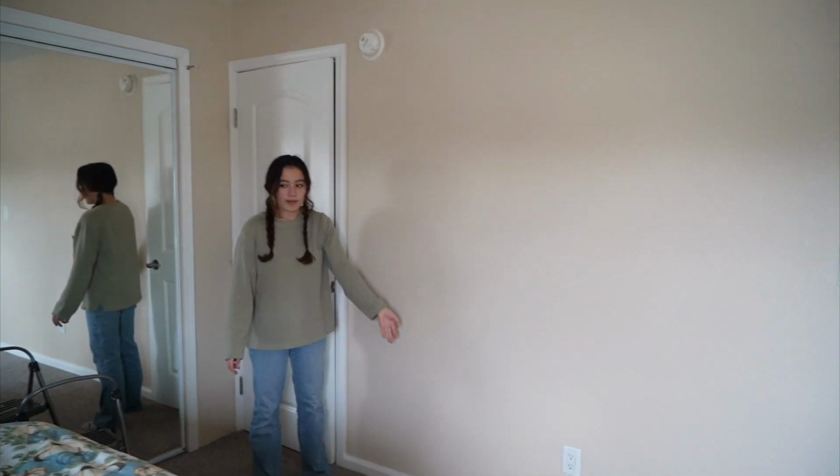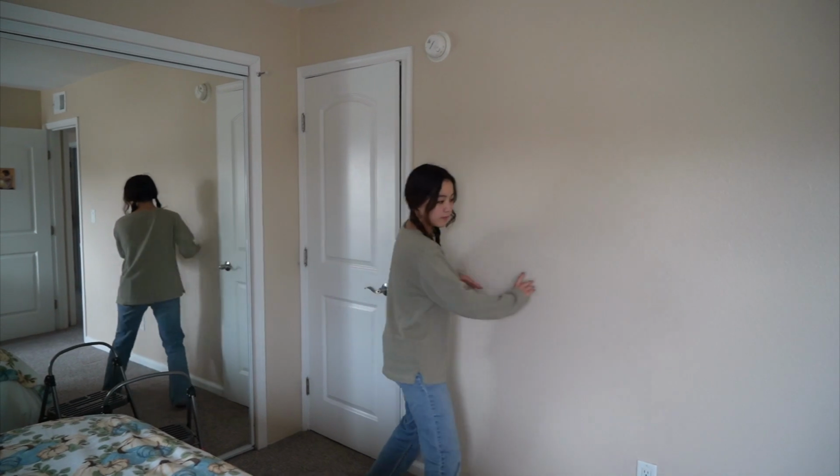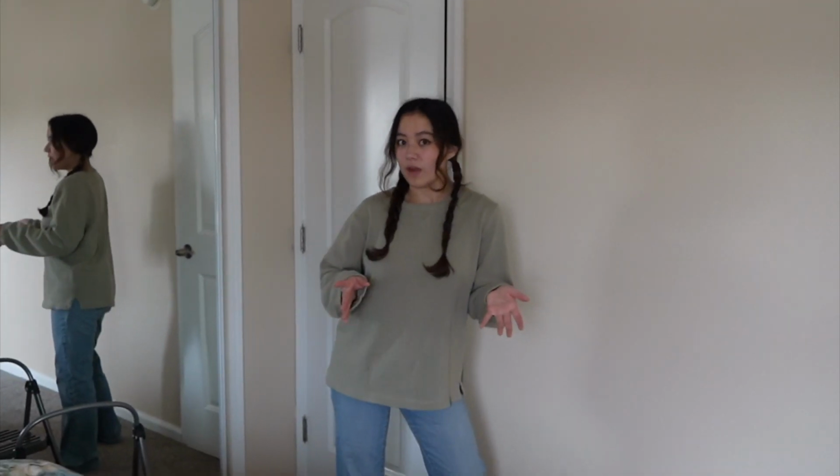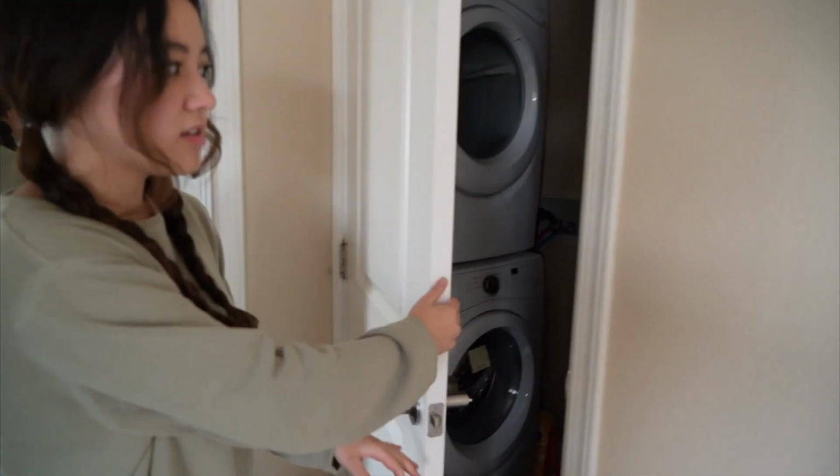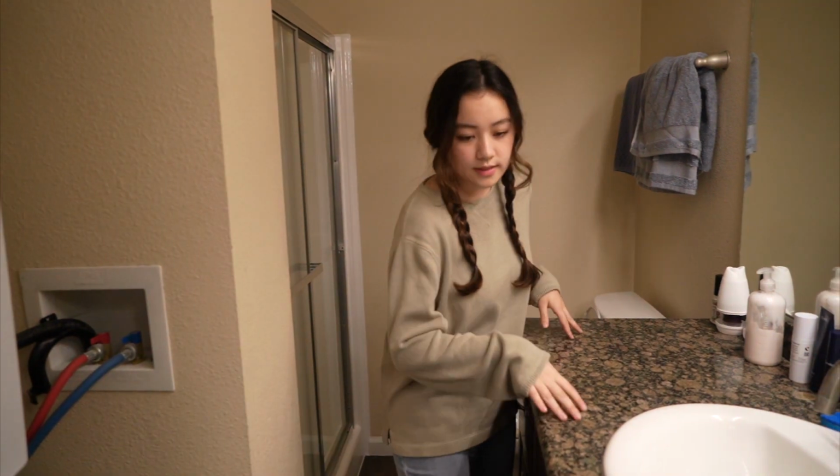This wall across from my bed is very empty. I should have a big dresser here, but I'm too lazy to buy one. Then following over here, I have got the master room, so it is connected to my bathroom and our washer dryer. I've got a big counter in here.